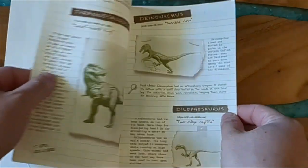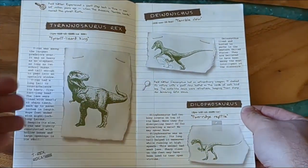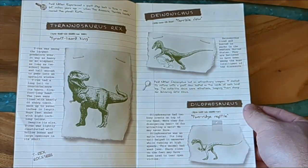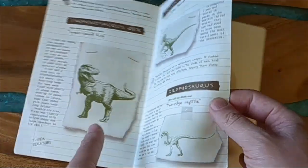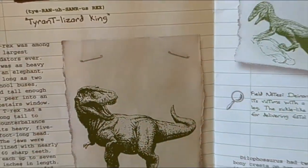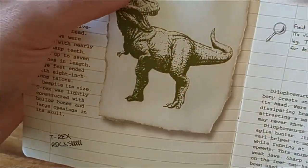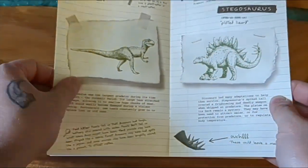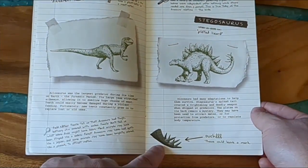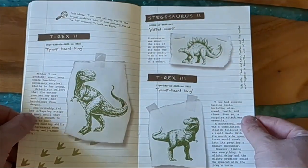Okay, and we're not going to linger too long on it, but there's some field notes of different dinosaurs. Now, some dinosaurs do repeat themselves, like I know T-Rex comes back a couple times. I believe a Deinonychus also comes back again. There's the Dilophosaurus. I'm not going to lie, I really enjoy that illustration of the Dilophosaurus. I love how they're all taped and stapled in here, even though it's just images. But someone probably had to do this to get this image. It's pretty darn cool. Again, here's an Allosaurus, Stegosaurus. There's an ouch. You know, these could have left a mark. I like that kind of little jokes here and there.